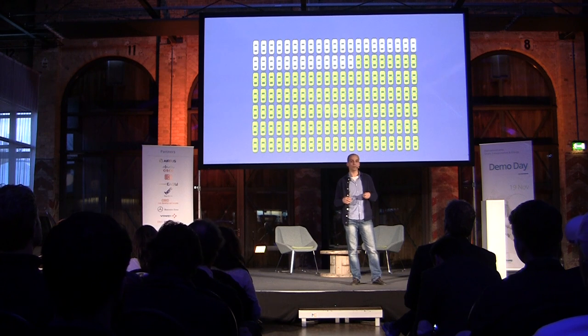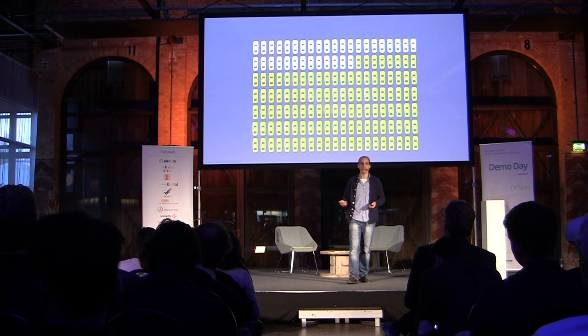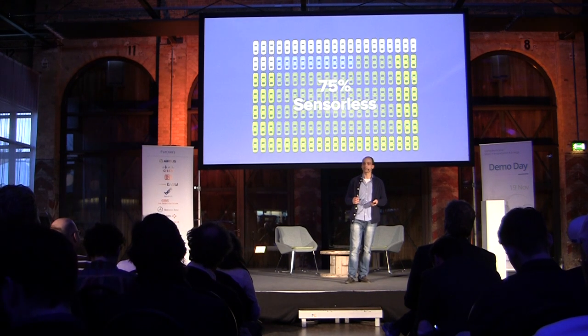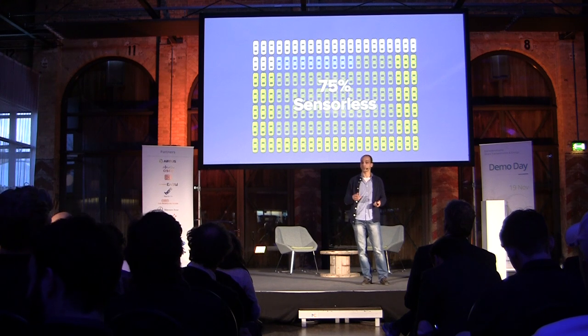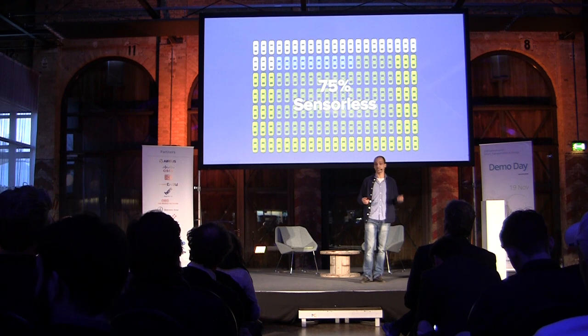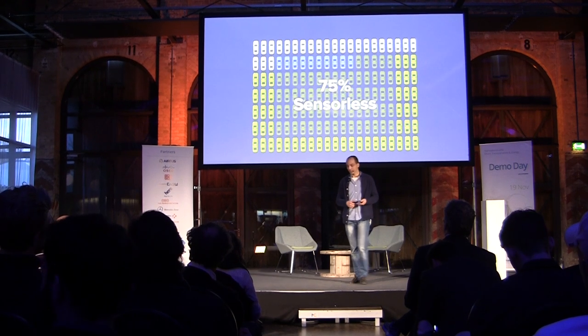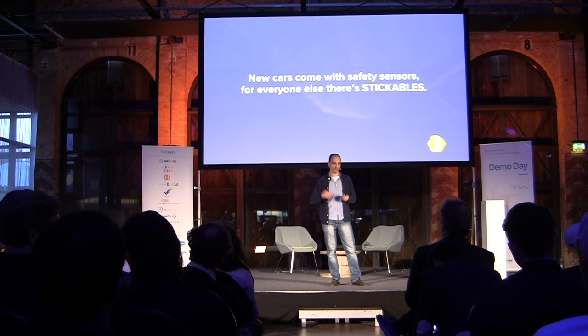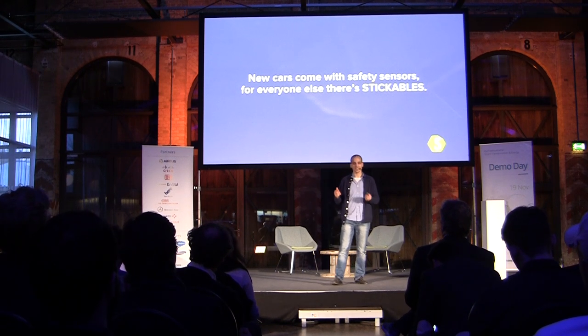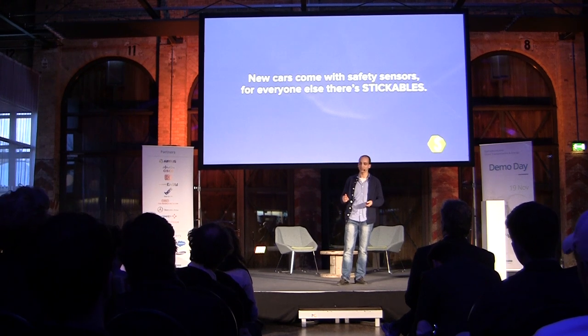Today, there are over 1 billion cars on the road, and over 75% of them still don't have any modern safety features, such as parking or tire pressure sensors. So we call these the sensorless cars. Stickables makes the expensive safety features of high-end cars affordable and accessible to everyone.